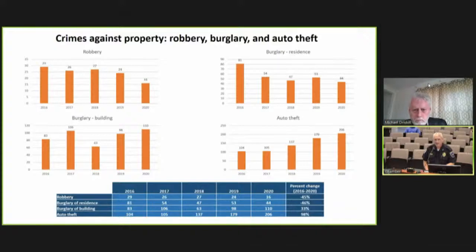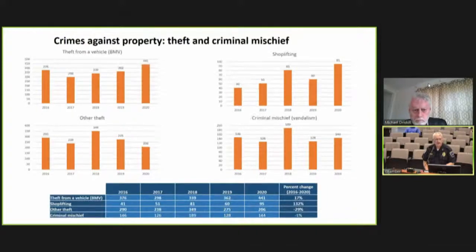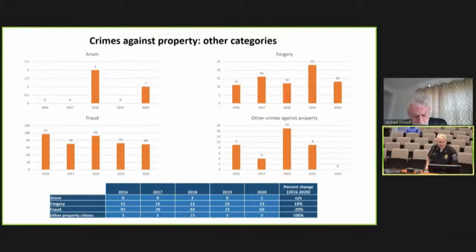Well, I think I've got lost in here. All right, we just covered that one. There we go. All right, crimes against property, other categories.